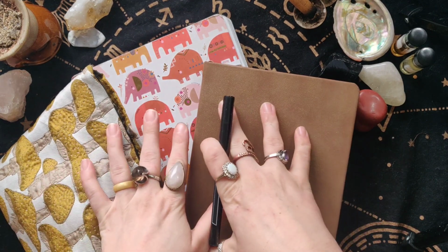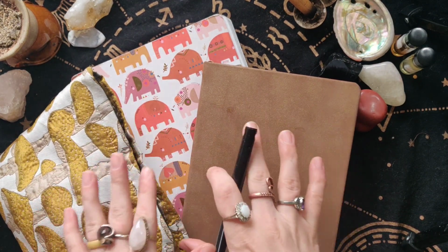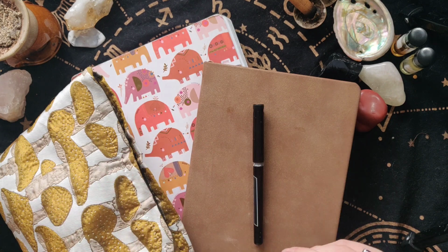Alrighty, so what I have right here, this is some of my tarot paraphernalia. Let me just take a drink, I'm thirsty.